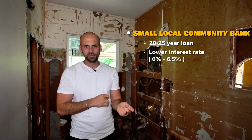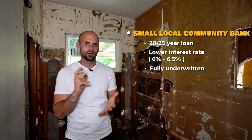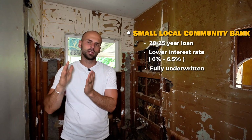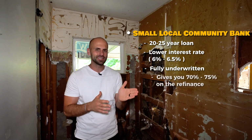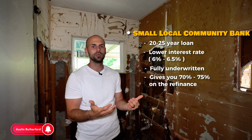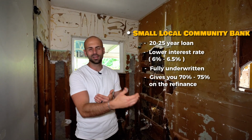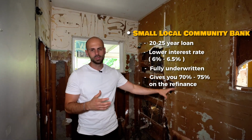And again, you're gonna be fully underwritten. So you gotta have tax returns, you gotta have credit checks, you gotta do all the paperwork to get fully underwritten to qualify for this property. And similar to the other ones, they'll typically give you like 70 to 75% on the refinance. So if the property's worth 200 grand, they'll usually give you back like 140 to 150,000, but you can use that money to pay off your lenders.